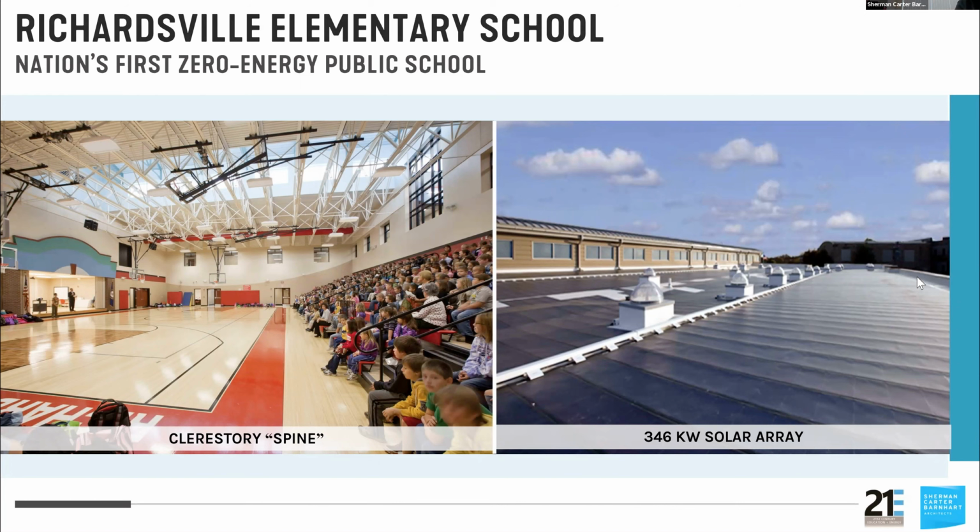Obviously, with any zero energy project, offsetting what energy consumption you have is always a goal. We first looked at the roof, and you'll see the solar array on the right-hand side there that's on the roof of Richardsville Elementary. In addition to the roof area, we also had to introduce a PV array in the parking lot that has some covered parking spaces. Two reasons there. One, it's great to have the solar panels up and protected, like on the roof, so that it's reduced vandalism. But you also want to showcase and let everyone see that the school is indeed zero energy or zero energy emerging.